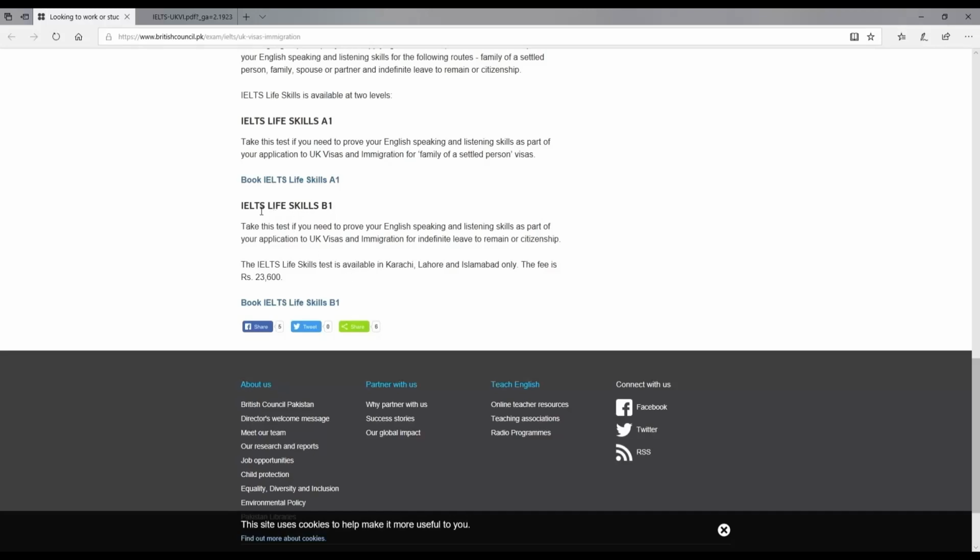Some people suggest that you book B1 and attempt this IELTS so that you don't have to pay further when you have the first extension at 2.5 years after you enter the UK as family of a settled person. And also this test is valid for indefinite leave to remain. However, I only attempted A1 Life Skills because at that time I only knew of A1 Life Skills, which was for family of a settled person visa. So I now click on this link.